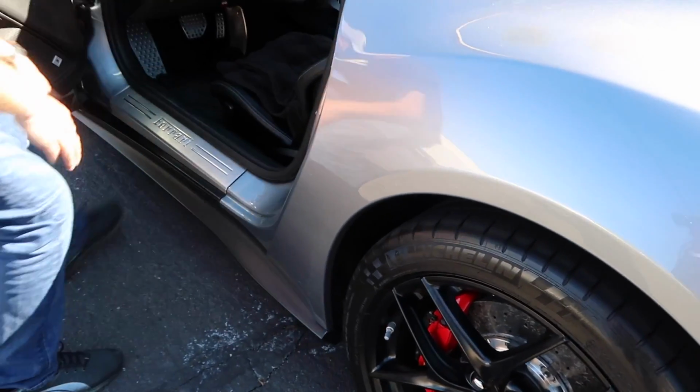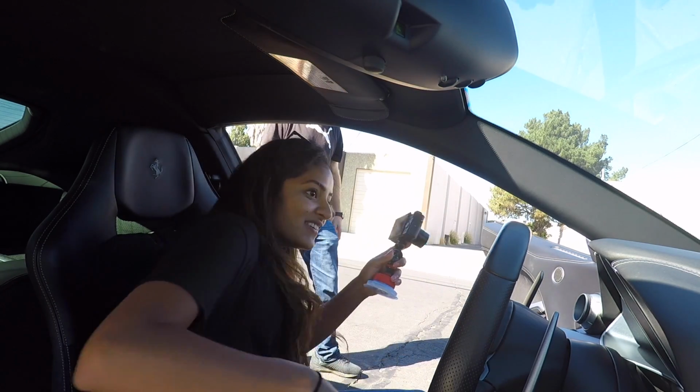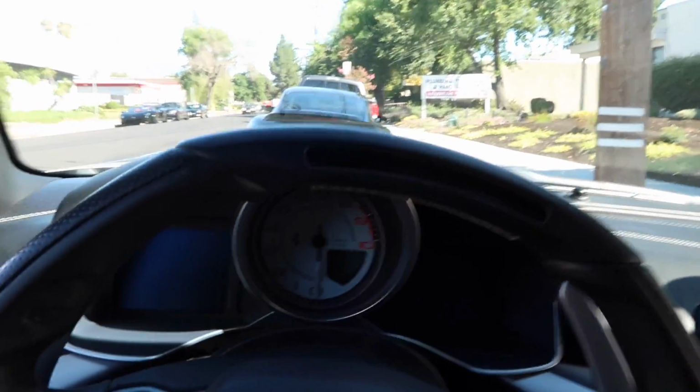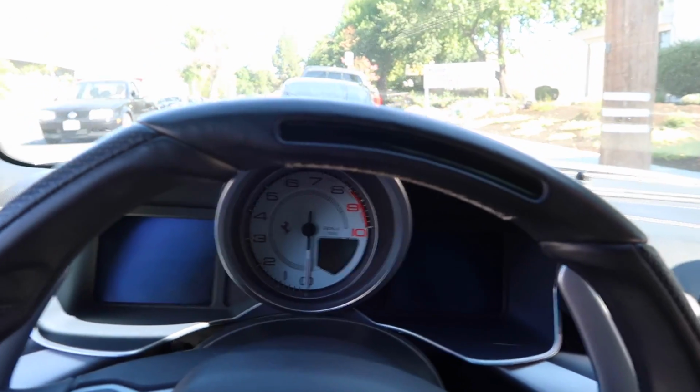Okay, I think that's... all right. Can I see over the wheel? Let's find out. I can see over the wheel! Oh my God! Revolutionary! Seeing over the wheel.